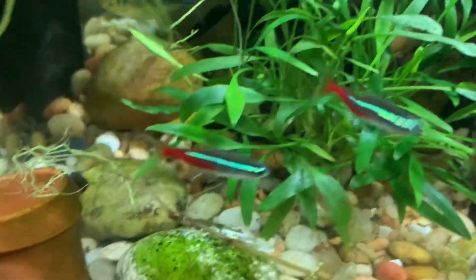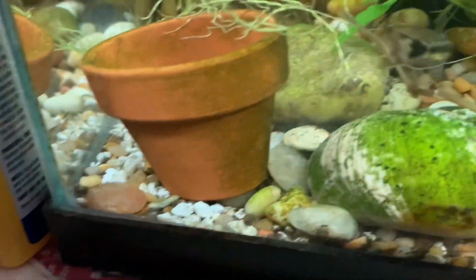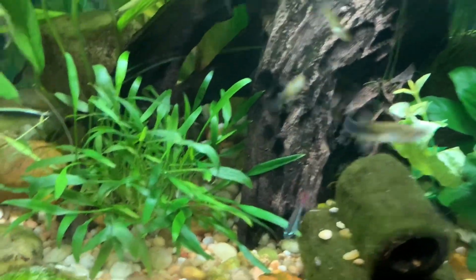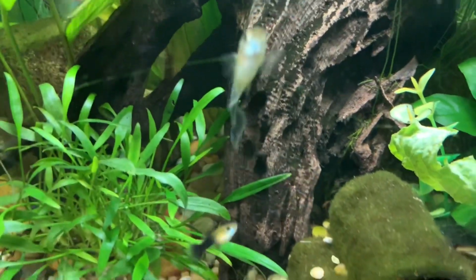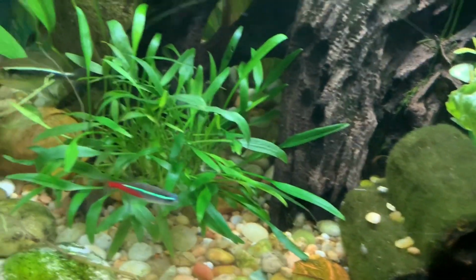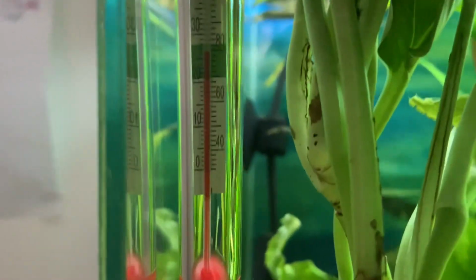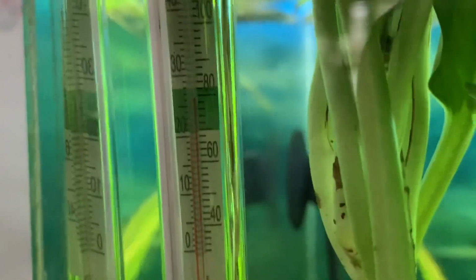I mean, I kept it for a year, but I think what ultimately got him is that this is a tropical freshwater fish tank. Those guys like cold water. They should have the fish tank around maybe 60, 65 degrees. And I think because it's the summertime right now, what ultimately got him is the fact that the temperature is rising so high. You can see it's almost 80 degrees in here.